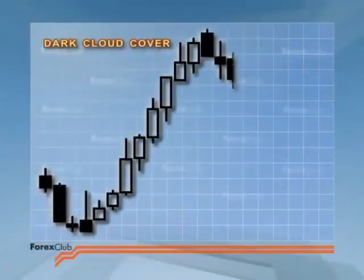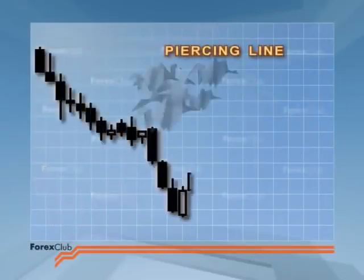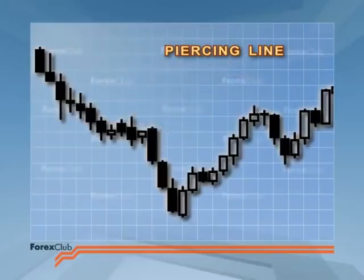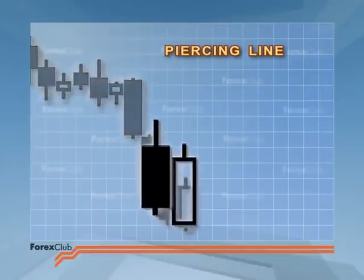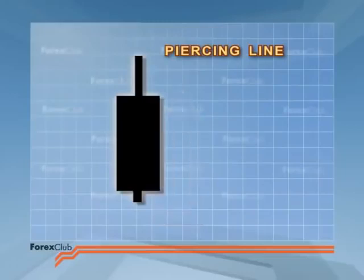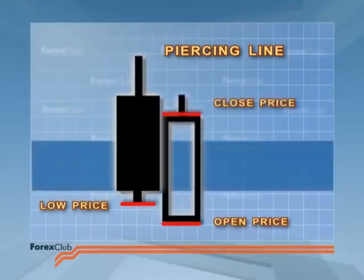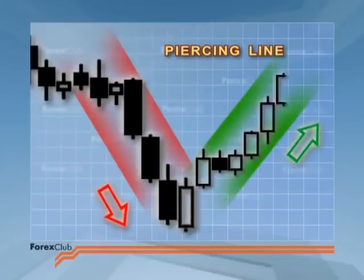Dark cloud cover has its precise antithesis at the bottom of the market. It too is a good reversal signal, a bullish one this time of course, and it goes by the name of the piercing line. Again we have two candles, the first a long black and the second a long white. The white candle opens below the low of the previous black candle. Then price rises, forming a white body which closes above the midpoint of the previous black candle body. Once again, the white body only partially covers the previous black body. The more it covers, the greater the chance of the reversal.